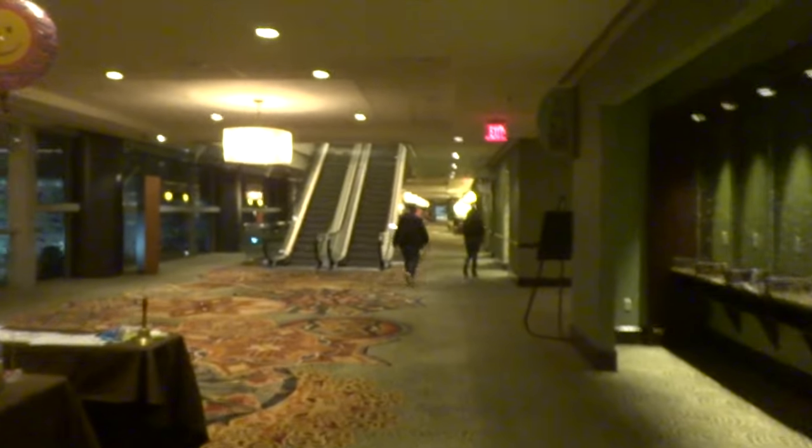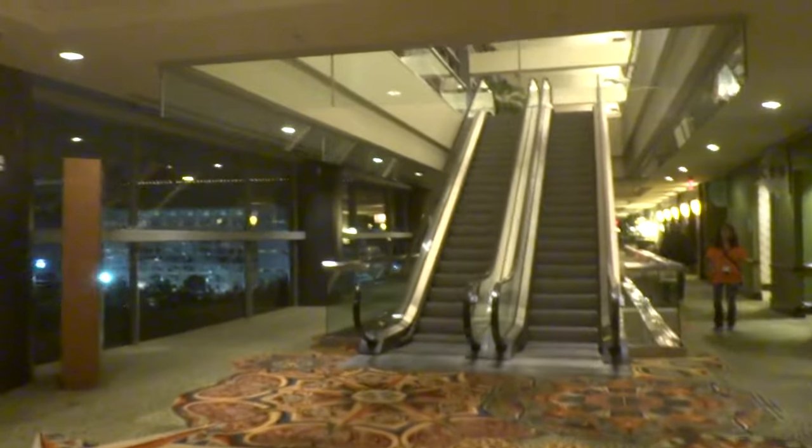Wonder what's on the third floor. That's meeting rooms. Oh, lost the focus. Here's another view of that spiral staircase. And this is the meeting room right here, as you can see. Here are the escalators right there.